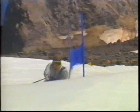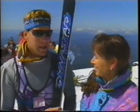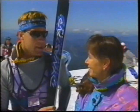I was consistent in World Cup, and by the time I got to Lillehammer, I was ready to roll. And I think a lot of other guys may have choked up a little bit, let the pressure get to them, but my main goal out there was just to have fun and ski the course the best I could. And sometimes every dog has his day, and I think it happened for me.